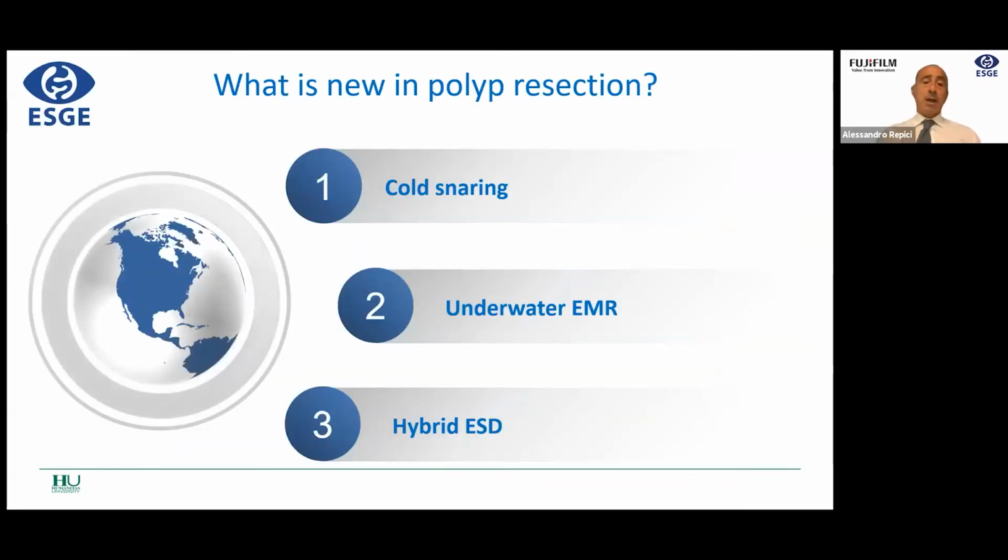So at the end, a few words about polyp resection. What is really new in this field? Of course, now everybody's going to ESD, but I would say that probably we need to tone this down and look to other possibilities for polyp resection. One is cold snaring, the other one is underwater EMR.